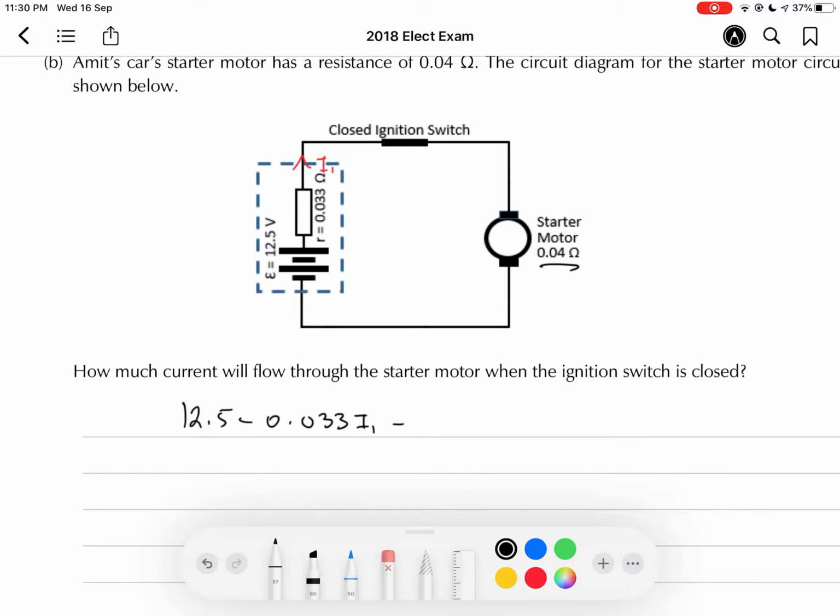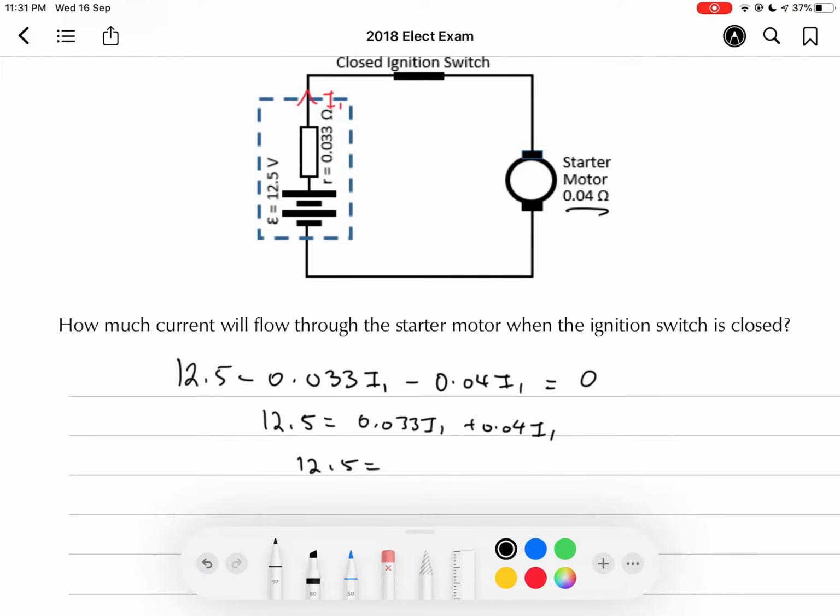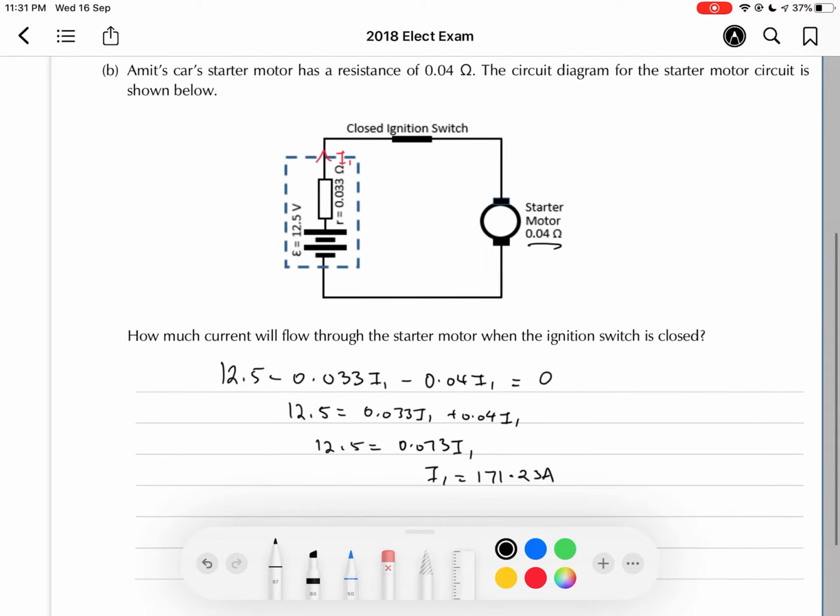And we also have minus I1 times 0.04, that is the voltage across the starter motor, so that's 0.04 times I1, and we know that equals 0. Therefore, 12.5 equals 0.033 I1 plus 0.04 I1, so 12.5 equals 0.073 I1. If we find I1, we should get a very, very big current here. So I1 equals 171.23 amps, but we need to round this down.